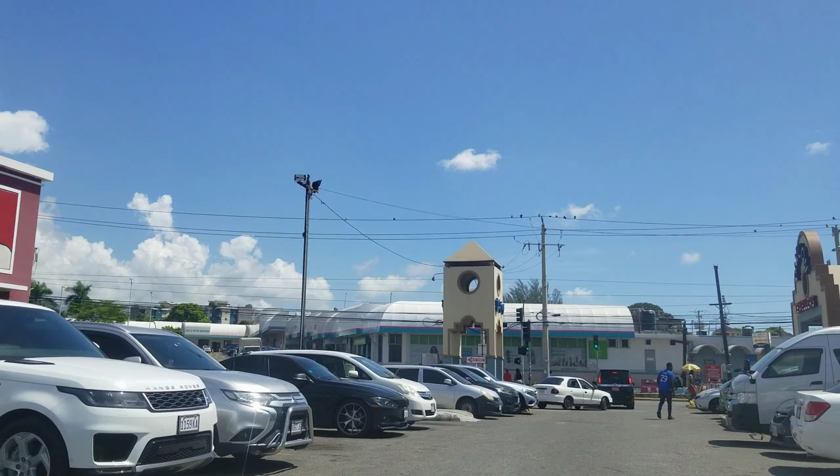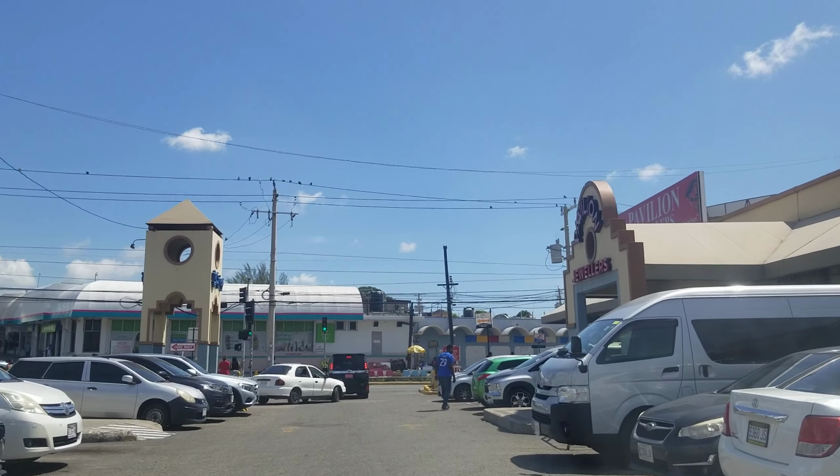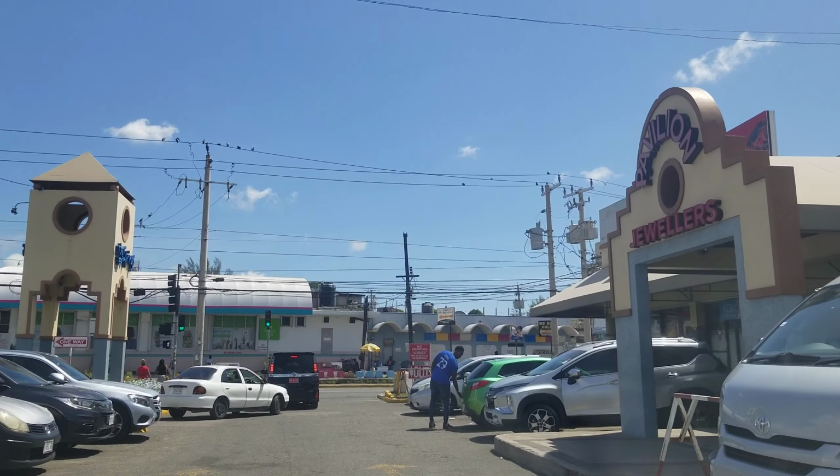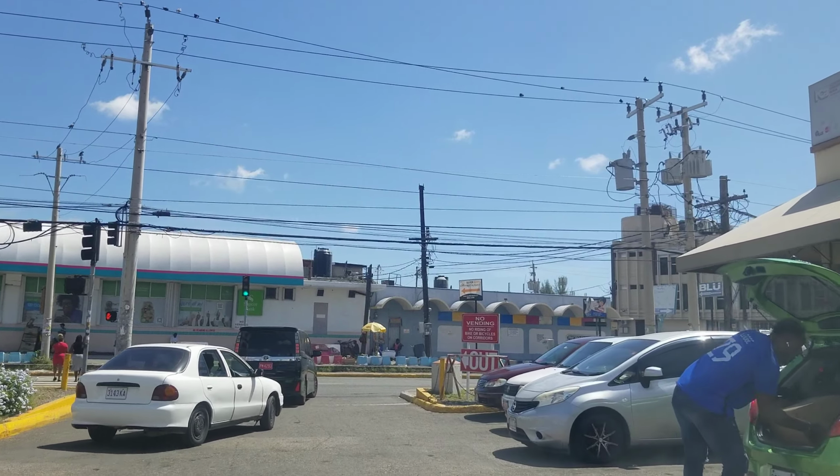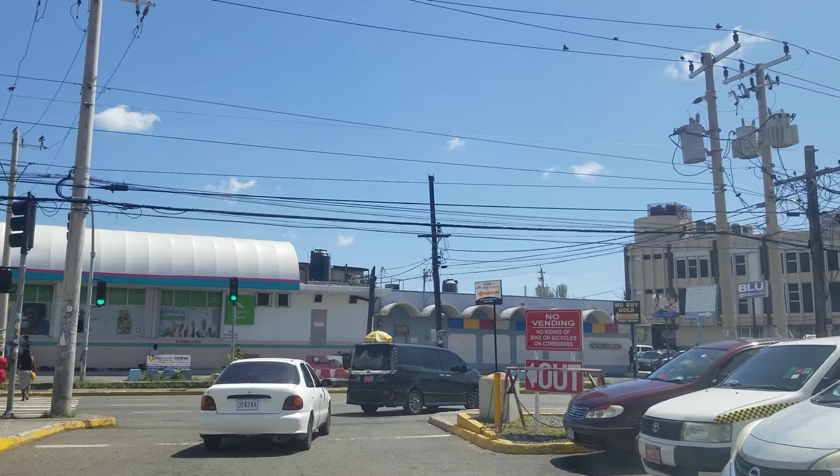Okay, so straight ahead now is Constant Spring Road. Oh, there are more stores up here too. I think there's a Mother's in this plaza. There's a Mother's store restaurant over here too.